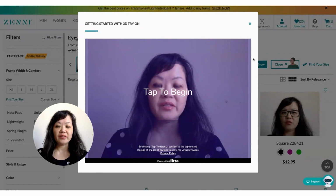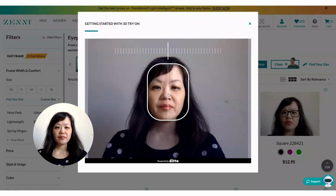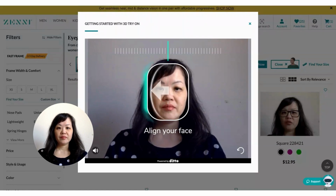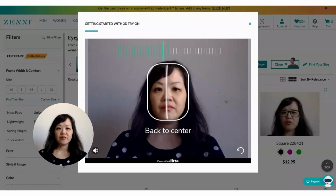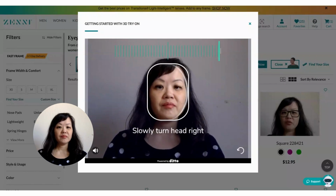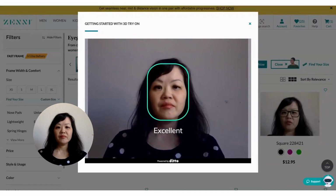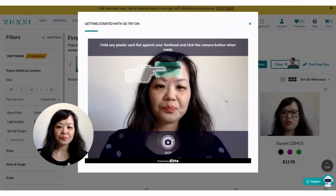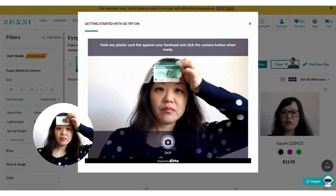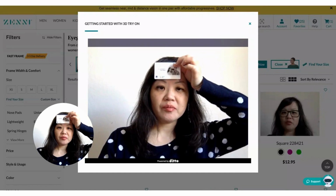And then take off your glasses. Then click tap to begin, and you're going to fit your face into this little rectangular square. Then it tells you to align your face in the center. Slowly turn your face to the left, back to the center. Slowly turn your head to the right, then back to the center. You can get a credit card and click continue. You can fit into the guide and then click on the camera button below.